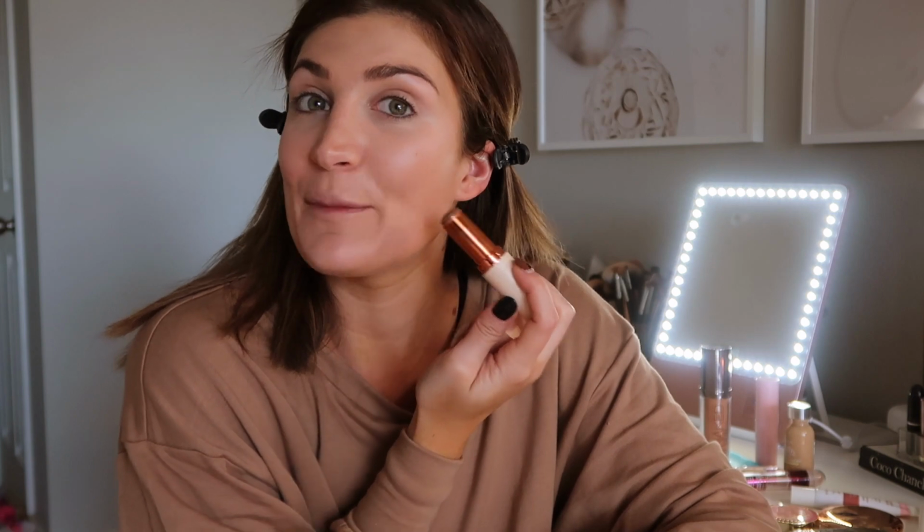So I just use it as like a bronzer. So I do a little bit here. It is very, very pigmented, so just a little bit goes a long way. A little bit up here. And then I'll also do my nose just a little bit to make it look skinnier. Boom. Now I'm gonna blend it out.